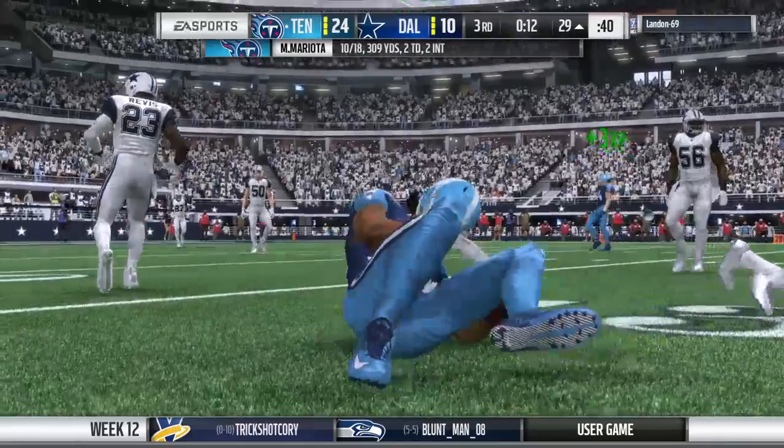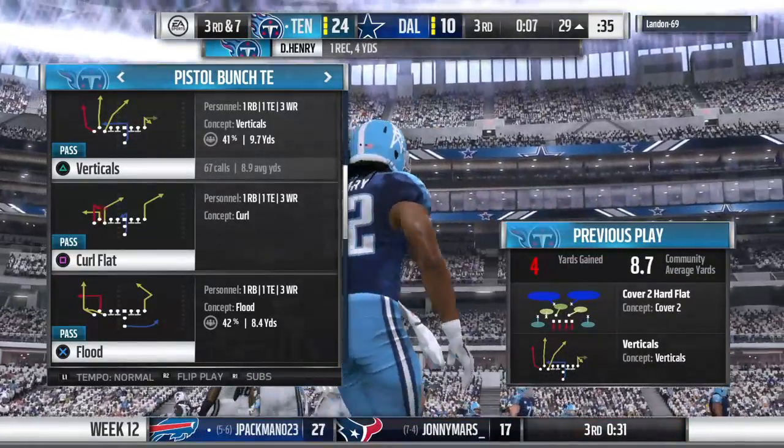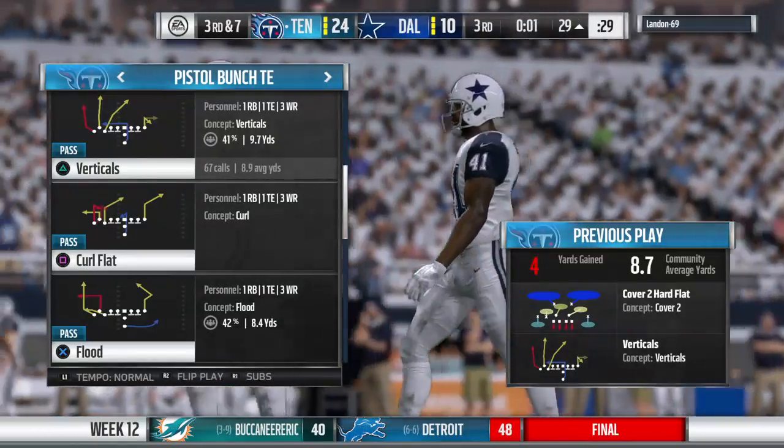He dumps it off for Henry. It'll be a gain of 4, and that'll make it 3rd down. I know most of the time when the ball's in the air, you're thinking wide receiver, tight end, but running backs, they can be a big part of any passing offense nowadays.